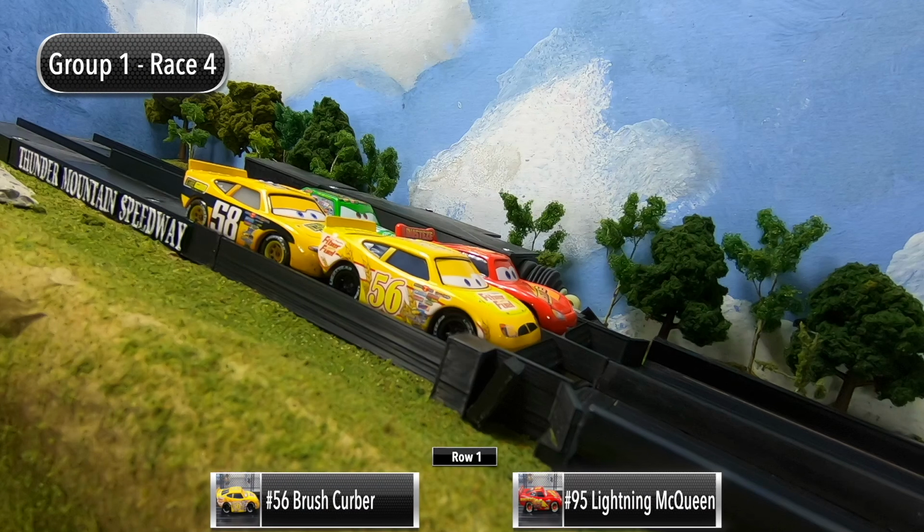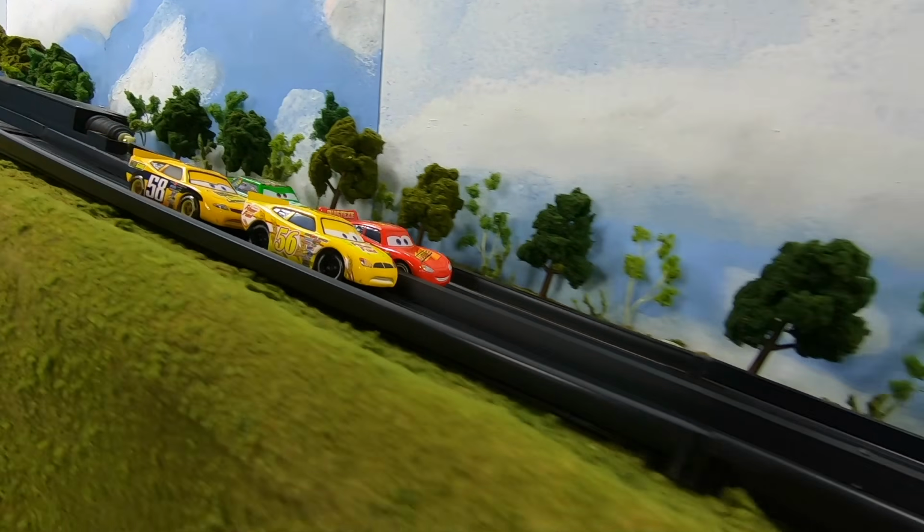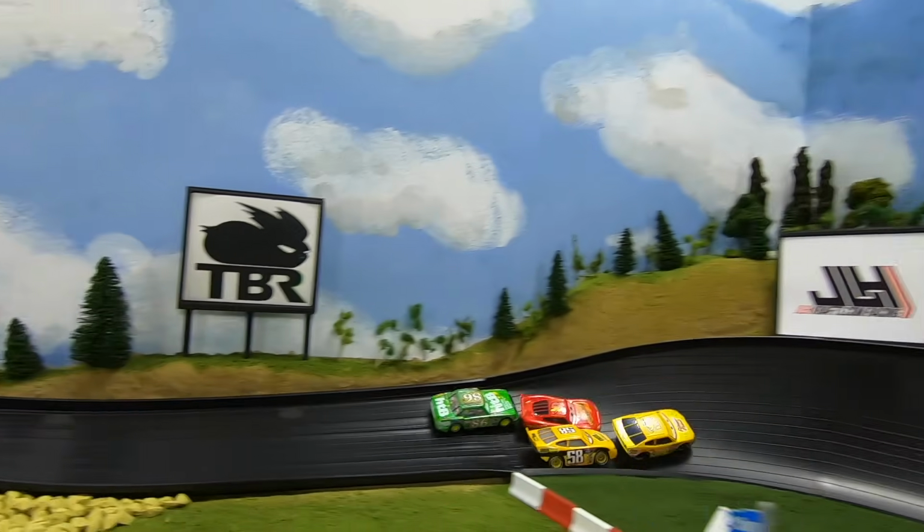Just one more race to go, and one last chance for Lightning McQueen to score enough points to move on to the finals. Kerber and McQueen starting out front. Oil Changer and Hicks starting in the back, and the final race is underway. Good start for Kerber. He'll lead through 1 and 2.